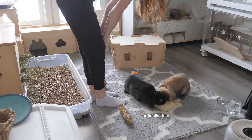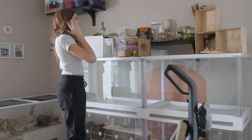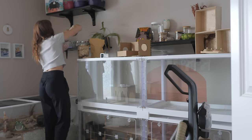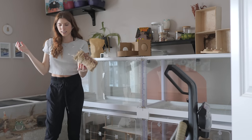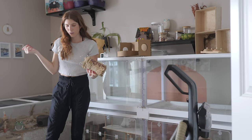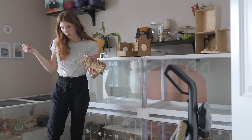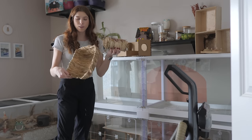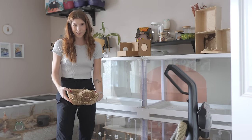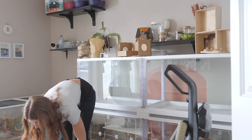Oh my goodness, there's treats. Let's clean this up, it's stressing me out. Oh, I have this hay bale for the rabbits. It's very messy, but I'll give it to them. Maybe if I put it in this basket, it'll be less messy. I don't know why I'm lying to myself. It's gonna be messy regardless. There you go.